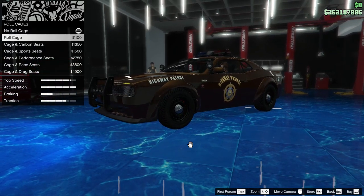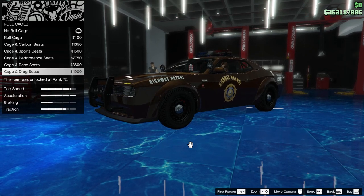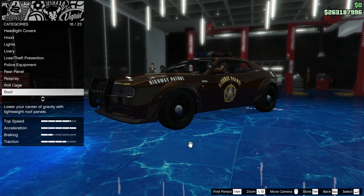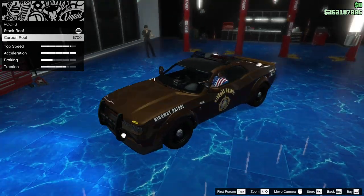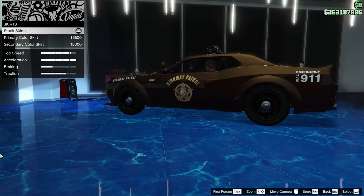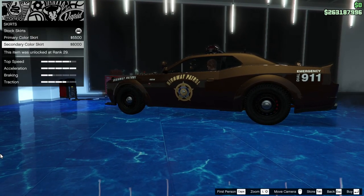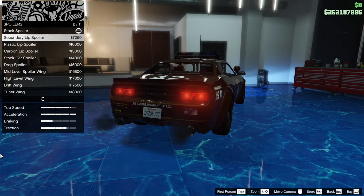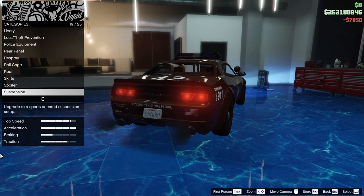Roll cage. Do we want to give him a roll cage? Making decisions is stressful. No, I think he's going to have a comfy interior. Roof. Carbon roof. No, that's not. Skirts. I'm not seeing any changes. Spoiler. We need some kind of spoiler. So secondary lip spoiler is fine. If you can think it, I can do it.